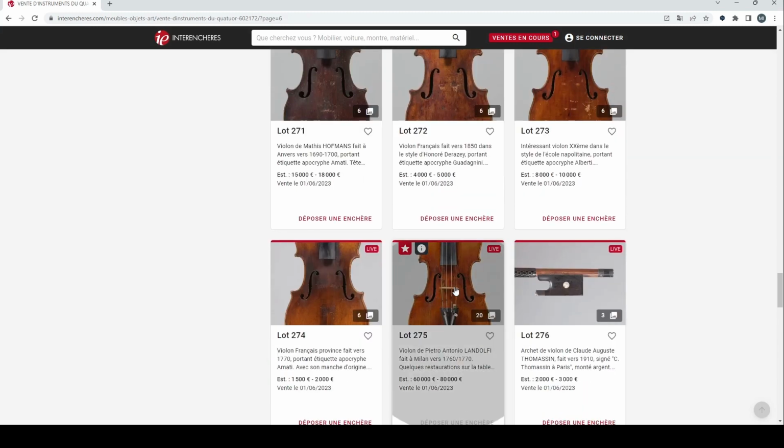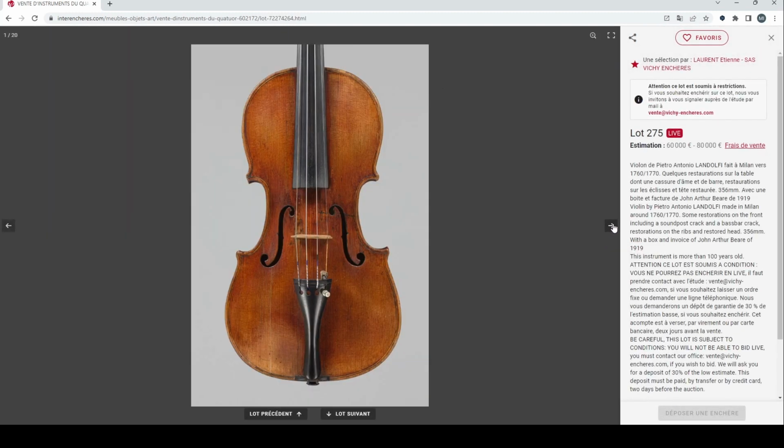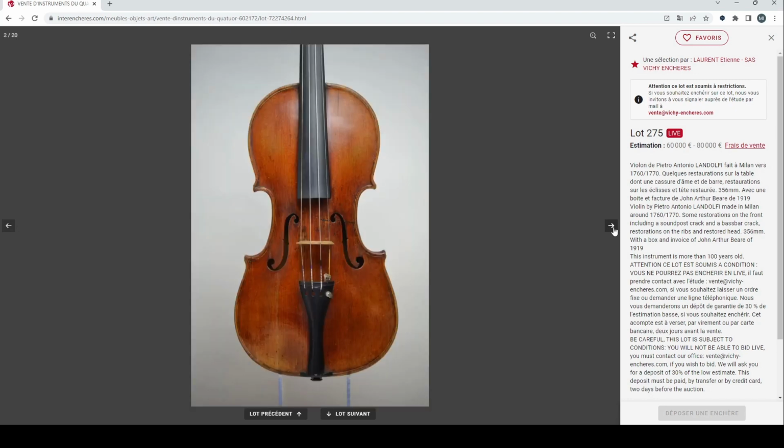Let's see, we've got a big one here. Violin by Pietro Antonio Landolfi, Milan, 1760-1770. Okay. Restorations on the front, soundpost crack, bass bar crack, ribs, restored head. Okay. With a box and invoice of John Arthur Beare, 1919. 356 length of back. Interesting.